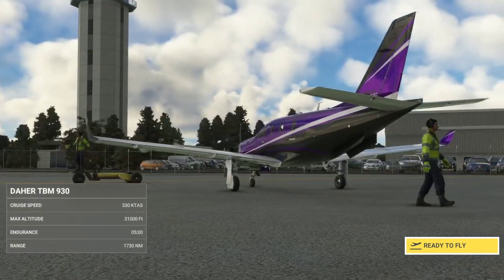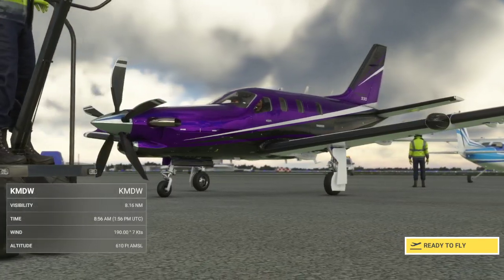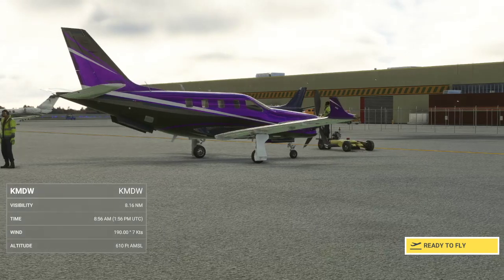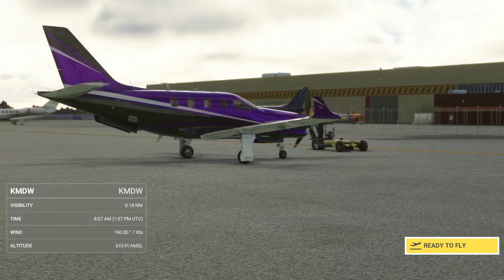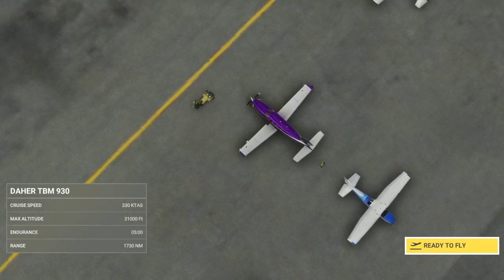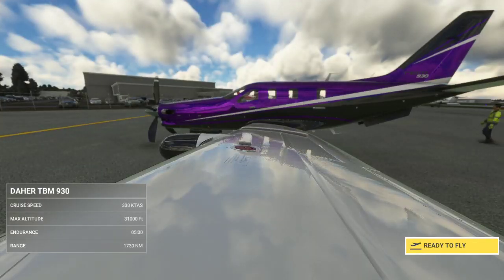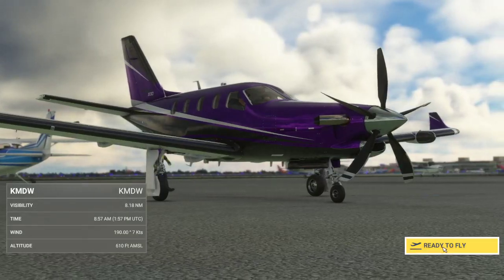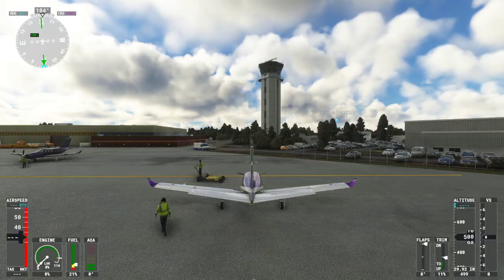Oh wow, we're parked back to back. Packed in this place like sardines. You know what that means. Get out and push.